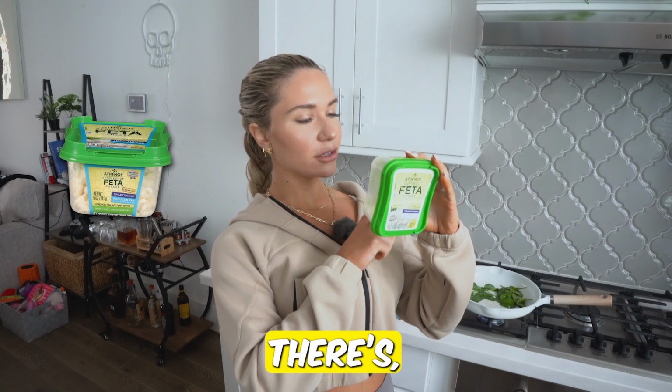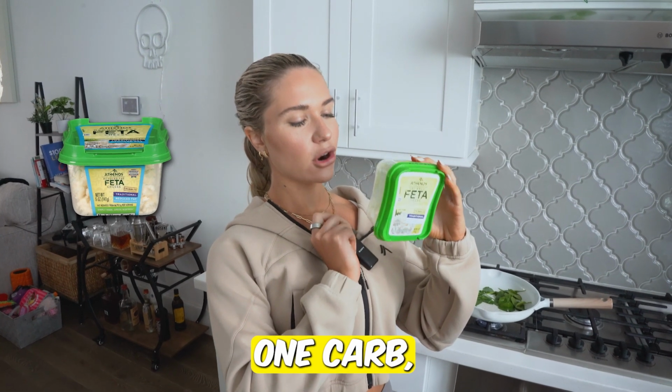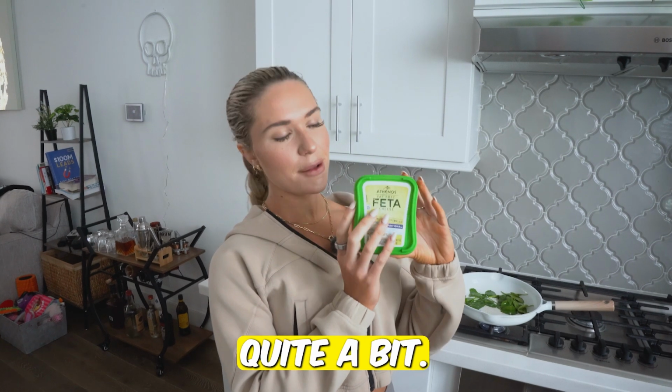And for this fat-free feta, there's 30 calories, 0 fat, less than 1 carb, 7 grams of protein for 28 grams, which is quite a bit. And our spinach is getting crispy over here.